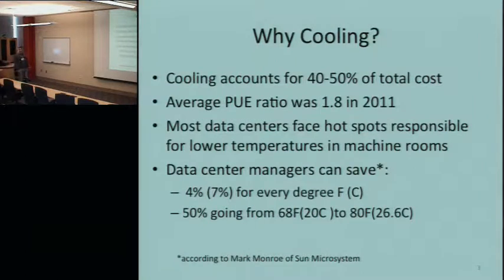What is more interesting is that 40 to 50% of this energy consumption goes to cooling costs. And although we have been hearing a lot about improving the PUE number for data centers, the 2011 average for the PUE came out to be 1.8, which still shows that on average around 40% of energy consumption still goes to cooling. And most data centers face this issue of hotspots, which is mainly responsible for a high cooling energy consumption number.